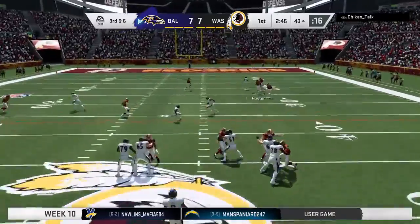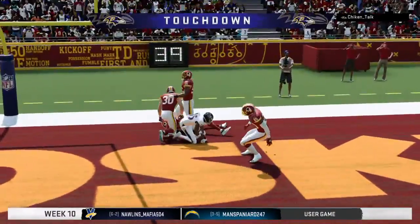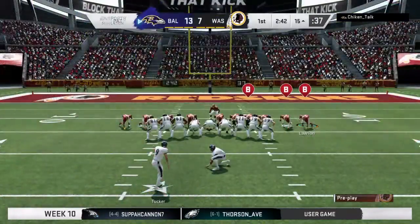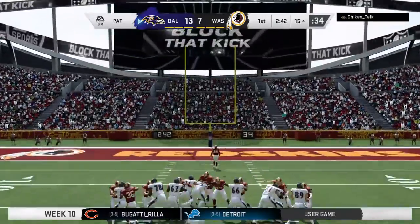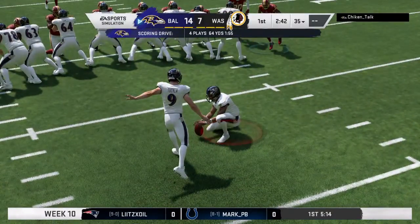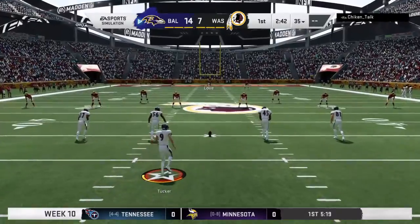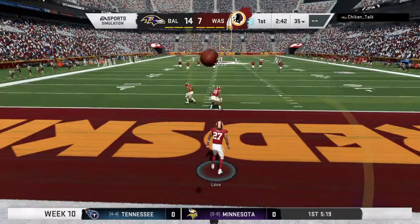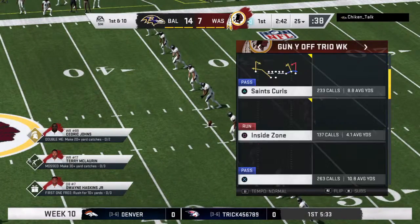From the gun, Jackson. He's going deep for Brown. And this is caught. Touchdown, Baltimore. Hollywood Marquise Brown, his 6th touchdown of the season. And the Ravens have taken the lead. Tucker with the extra point, and that makes the score 14-7. Tucker now to kick it away following the touchdown. And that'll carry over the back line of the end zone for a touchback.